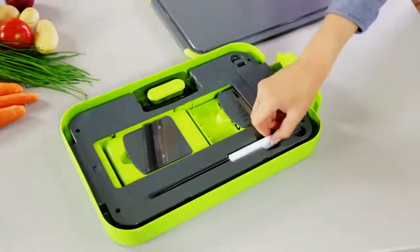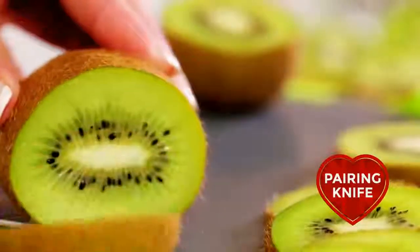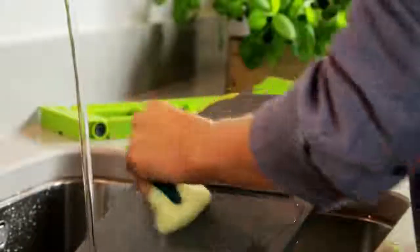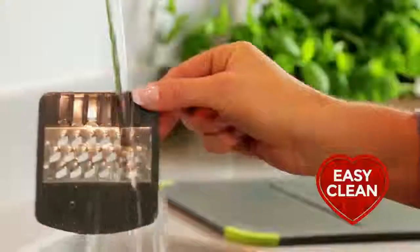Stored safely and neatly inside the 6-in-1 mandolin is a handy paring knife, perfect for preparing fruit and veg. The detachable parts of the 6-in-1 mandolin mean cleaning is a breeze. Even the arm can be removed, allowing you to wash the parts with your normal dishes.